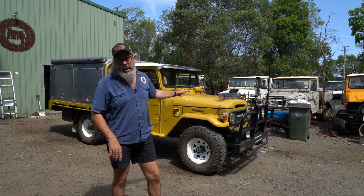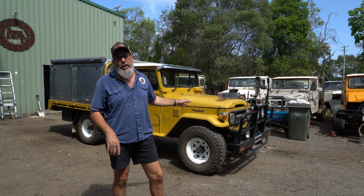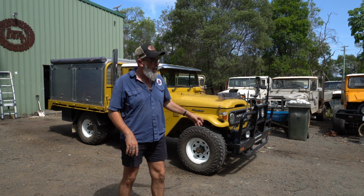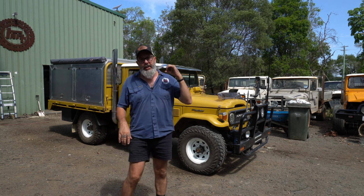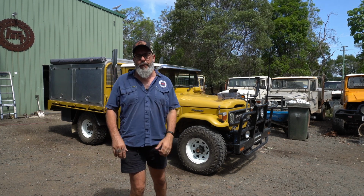Gary realises this, so while he's up from Victoria, we're decking it out with some new weather strips and other genuine gear. Such a pleasure having this vehicle up here. Now this is an 8th month 80 HJ45 with a 2H.